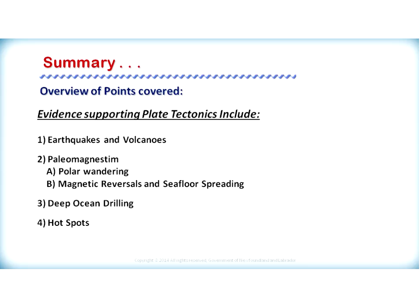So in summary, some of the evidence supporting the plate tectonic theory include the presence of earthquakes and volcanoes. Both earthquakes and volcanoes are located at the edges of plate boundaries for the most part, and they are caused by the movement along tectonic plates, where plates move apart and where plates collide.